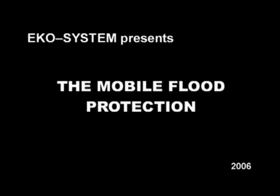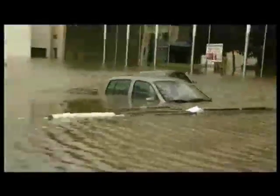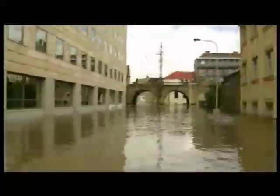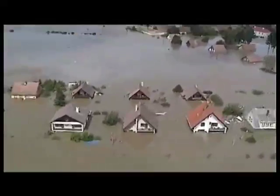In August 2002, Prague and the entire Czech Republic were hit by disastrous floods. The Vltava riverbed faced a so-called 500-year flood, which means that the average through-flow was exceeded 35 times. Never before had Prague experienced any comparable flood.